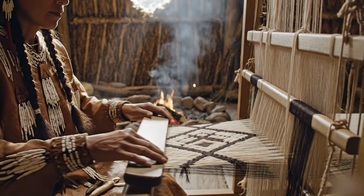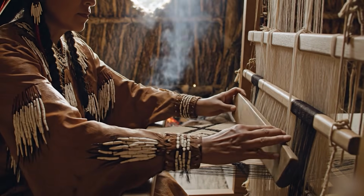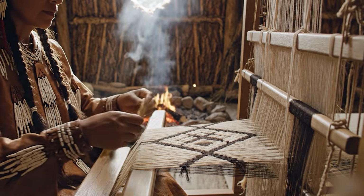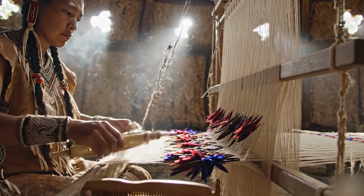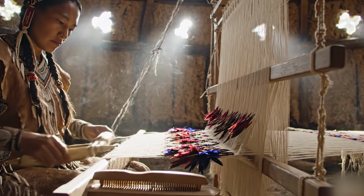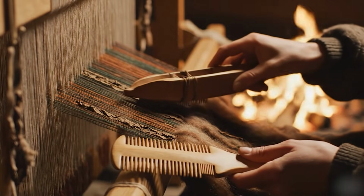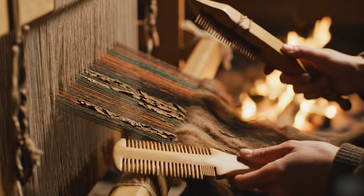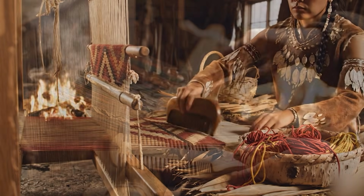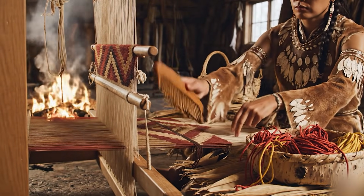The master used a long, flat wooden slat, carved from hard wood to separate the warped threads and create the necessary spacing. With a deft movement of the hand, a small shuttle carrying colored thread was passed through this gap, forming the first row of the future masterpiece. This row was then firmly beaten down using a special wooden comb with fine teeth carved from juniper branches.